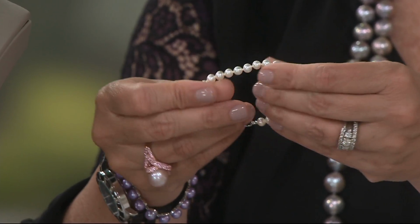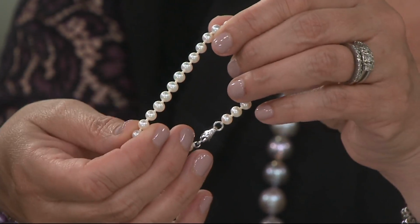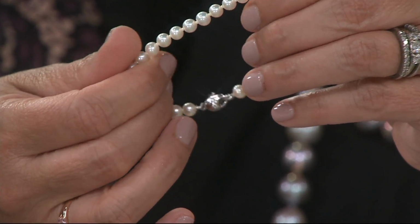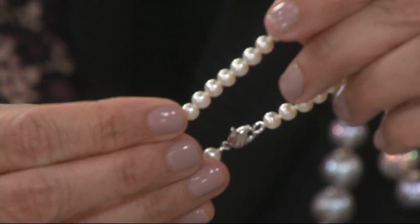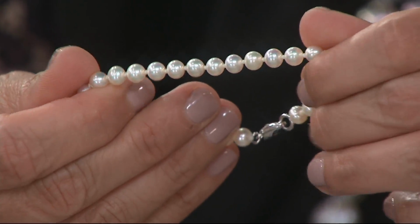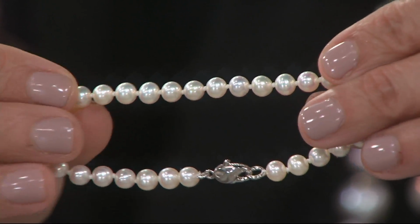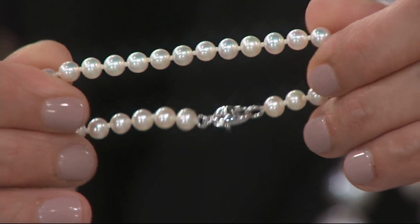But I will tell you, it's impossible for you to find these pearls to match later on, and that's one of the reasons that we like to do these sets. Because if you say later on, I'd love a bracelet that has the same color and quality, you will end up scouring planet Earth to find something that's as good as this, as round as this, as clean as this, and as bright as this. It's just got lovely color.